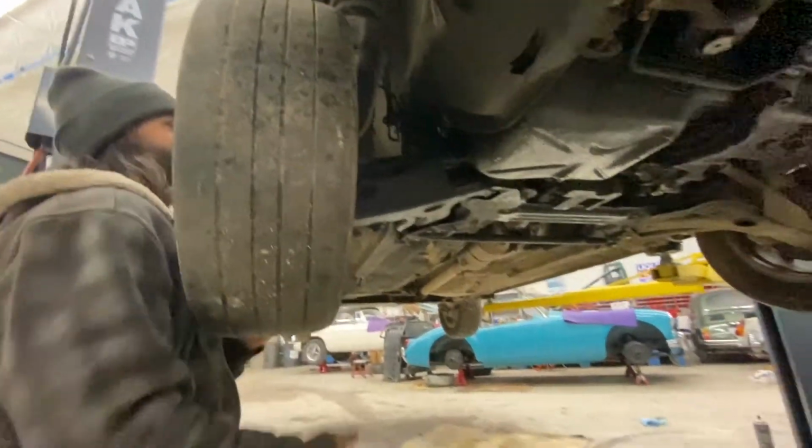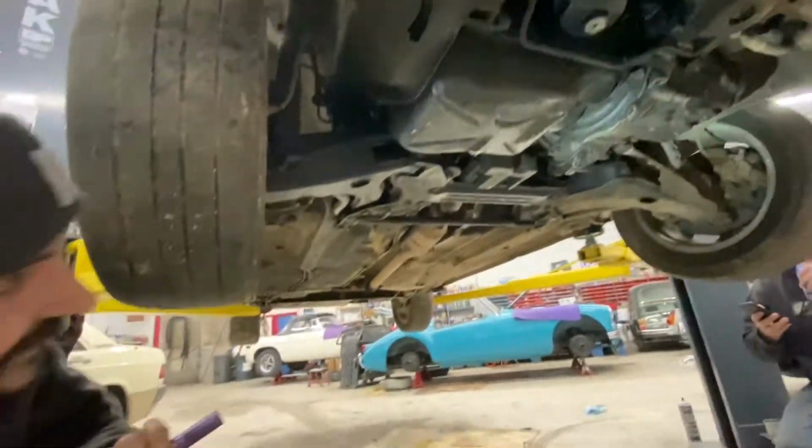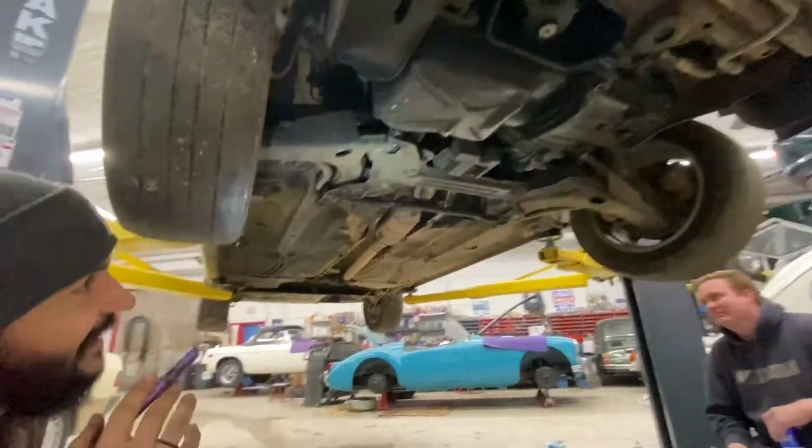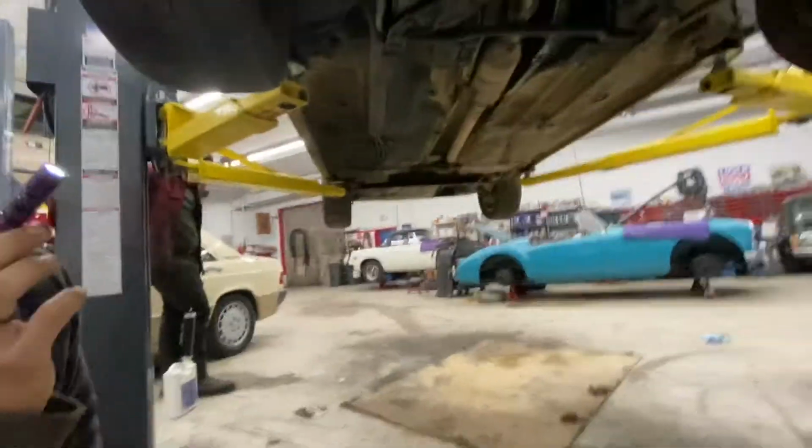Oh my god. It has an exhaust. Some exhaust. Why are they all dented? I don't understand. From jumping it. Every oil pan is dented. Where did you find that? A lot of flex pipes. No, that's just the right amount of flex pipes.